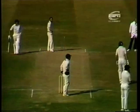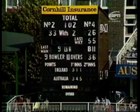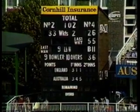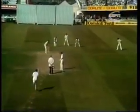Beautiful stroke that. Didn't really hit that. He just caressed it away through the covers off the back foot. He was always in control of the stroke there. 100 comes up. 102 for 2 now. And for his own century, Geoffrey Boycott needs another 67.